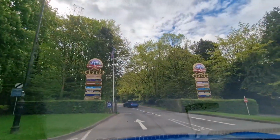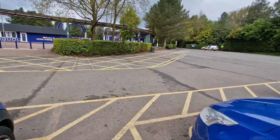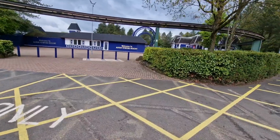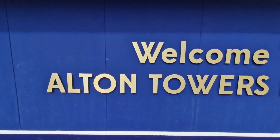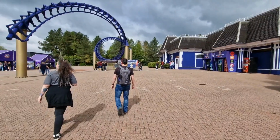John here, and today we are taking a visit to Alton Towers, the theme park resort in Staffordshire, England. It is one of the biggest theme parks in the UK. It's owned and run by Merlin Entertainment Group. They have all sorts of things, Madame Tussauds and the London Eye and Sea Life Centre, etc, etc.